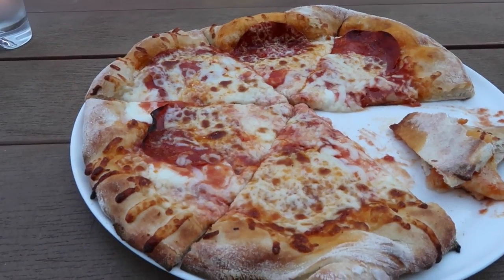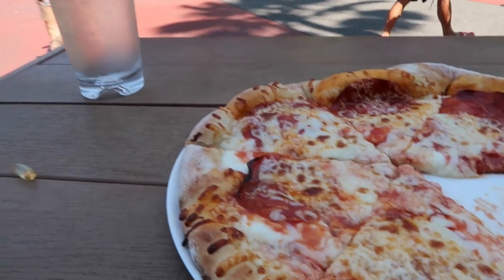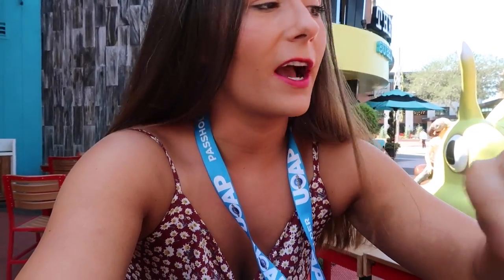Once again, forgot to show it before I started eating, but got my usual Big Eye and an ice water. I'm so proud of myself that I've been only getting ice waters. Usually, because I love my Coke Zero, I would always get a Coke Zero with my meal, and they're $4. Like, I don't have that kind of money to be spending on soda. So I've been getting ice water for almost every meal. I have my Coke Zero back at the room that I've been drinking.